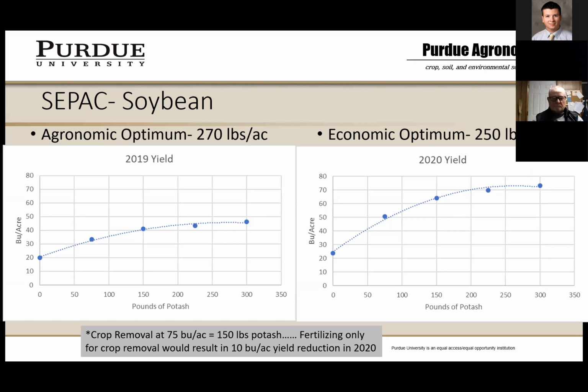So going from crop removal to the economic optimum, you would have spent an extra $20 in potash per acre, but you would have had a net gain of about $80 per acre by fertilizing at this economic optimum versus just crop removal. So you're going to benefit the next person who farms it, but it also benefits you.